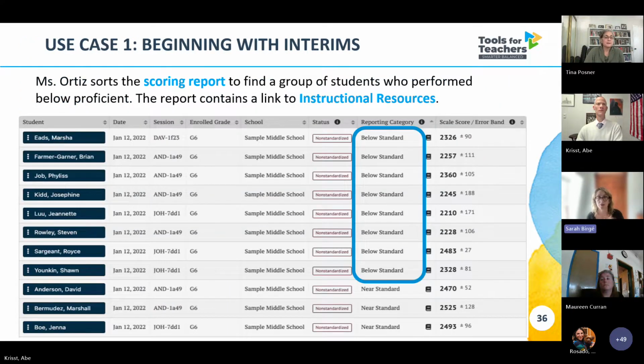Okay, so they gave this, and then they got their scoring report. As Tina mentioned, your scoring report might look slightly different, but you will be able to access this same information. And so she's able to look at it and say, okay, here's my group of students who haven't yet met this standard. And the report also contains a link to relevant instructional resources. So next slide, please.